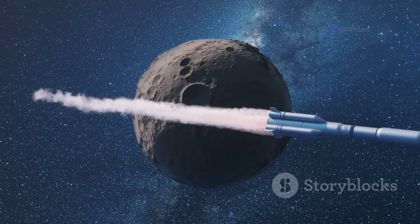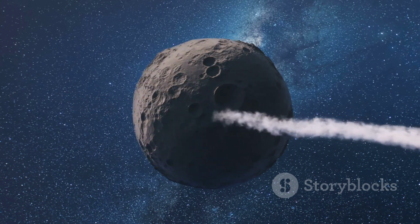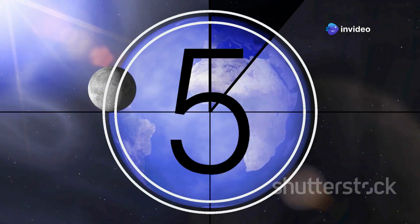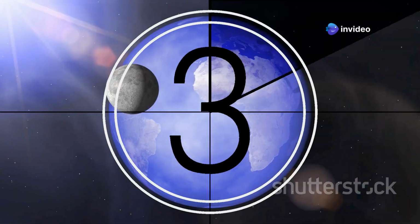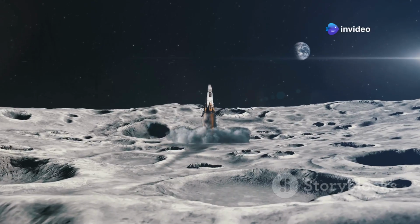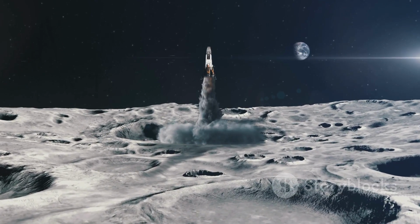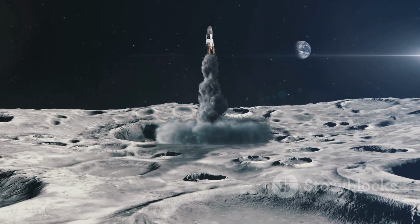The timeline was ambitious, but the team was confident. The journey would take 12 years, a testament to the vast distances involved in space exploration. The launch would be a historic event, marking humanity's first dedicated mission to Triton. The spacecraft would travel through the solar system, using gravity assists to gain speed and adjust its trajectory.